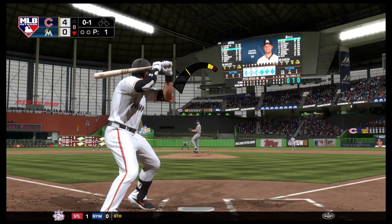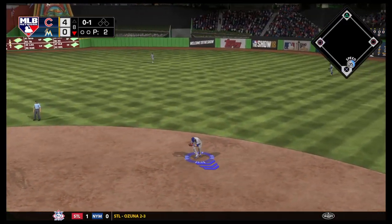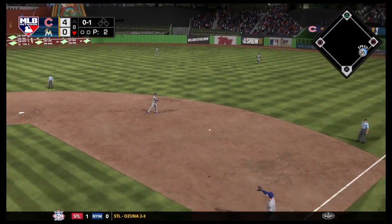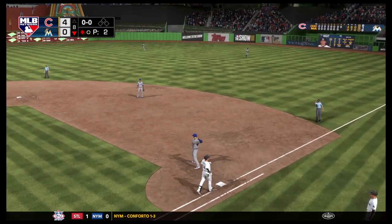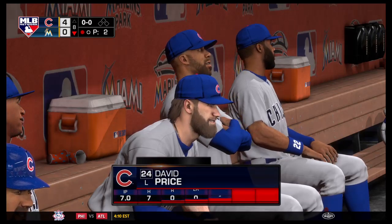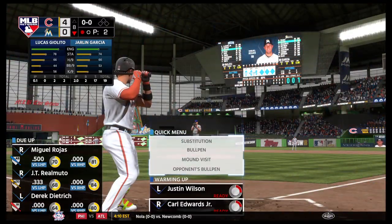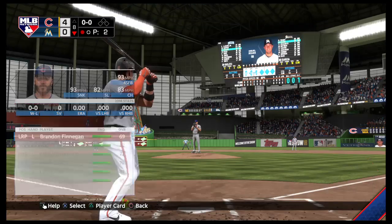Set to deliver the 0-1. Here's Zobrist now at second. He's got it. And a throw on by Zobrist gets him at first for out number 1. Cubs are into their bullpen now as there are the final numbers for their starter. And that's exactly how he hoped to get this season started on opening day.